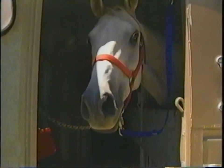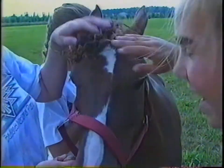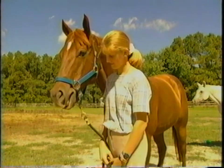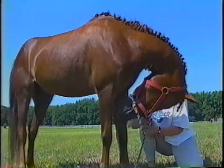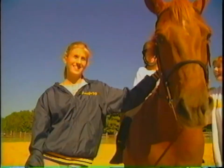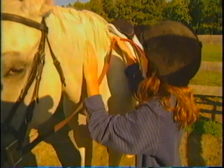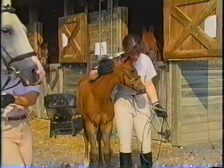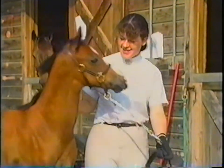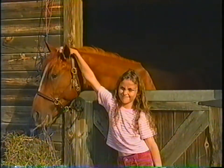Horses are fun. Horses are cool. Give me this. She likes to kiss them. I like to kiss it. Horses are lovable. This big hat. I play around with him, I pet him, I give him treats.